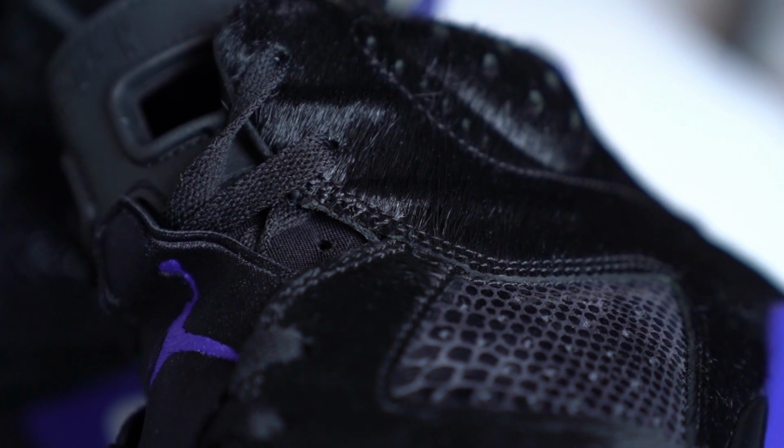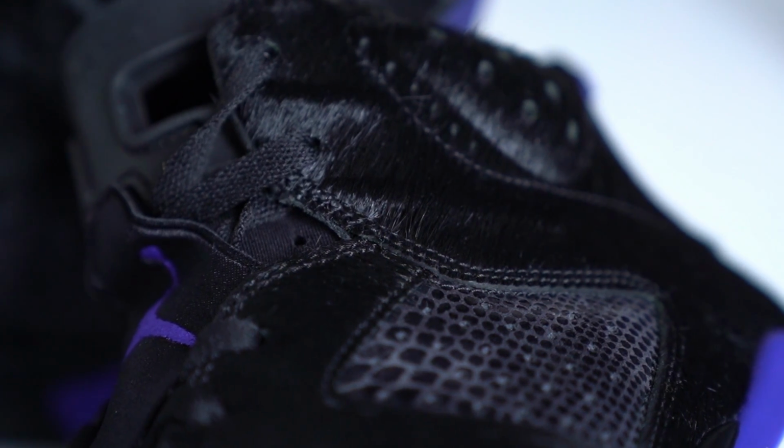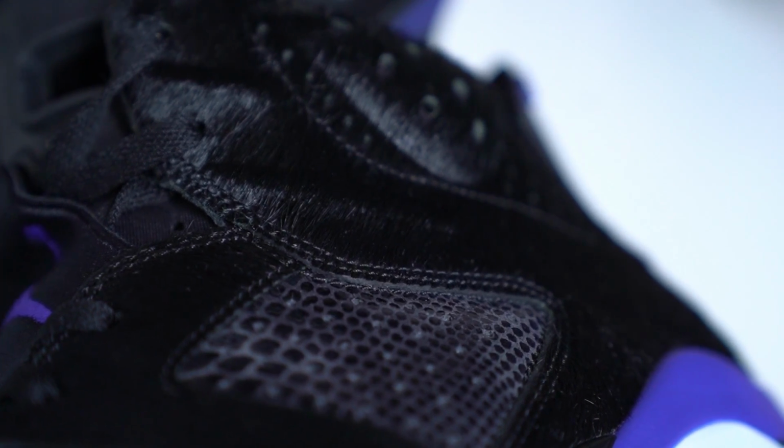But getting into the shoe, man, we basically got like the pony hair kind of texture. Full cow. Full cowhide. Okay, so it's authentic. It's real cow fur. It's not artificial. Like they really went off on the details on this. I don't think people understand, because in the pictures you can see that it's pony hair looking, but no, this is actual cow. And I think it's authentic leather on the inside. Oh wow, that's crazy.